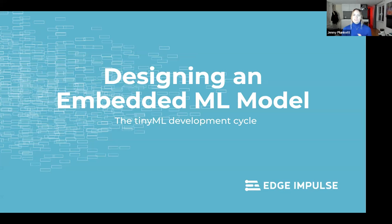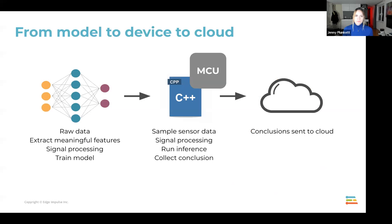So now that we have all these great use cases, and now that we have all this uploaded data that's labeled and it's really high quality, how do I take all of that labeled data and make a machine learning model from it? So from model to device to cloud, this is actually a relatively difficult process. Again, extracting the raw data, extracting these features, doing the signal processing on it and training your model. This is the hard part that Edge Impulse completes for you.